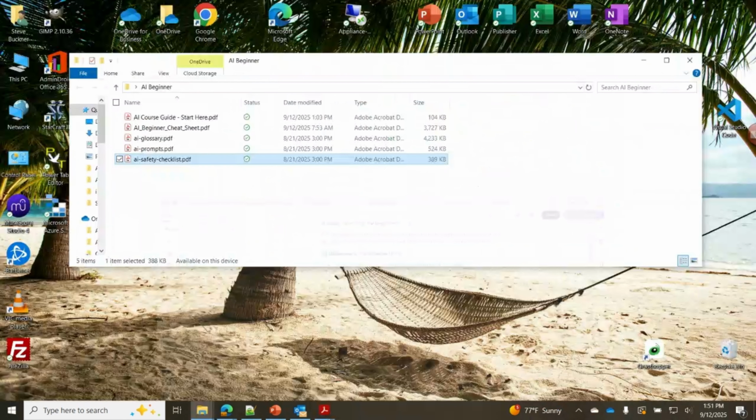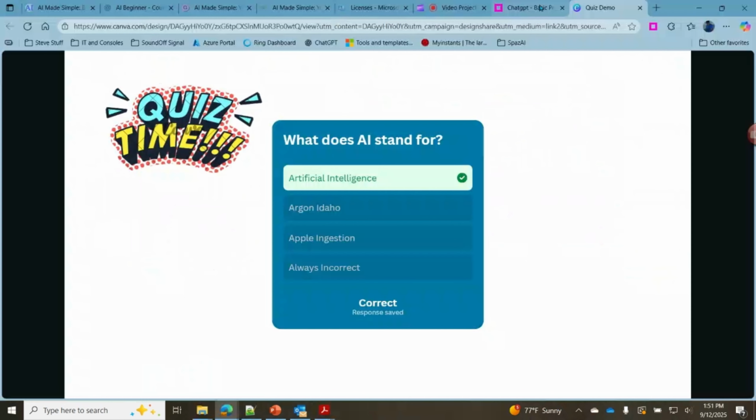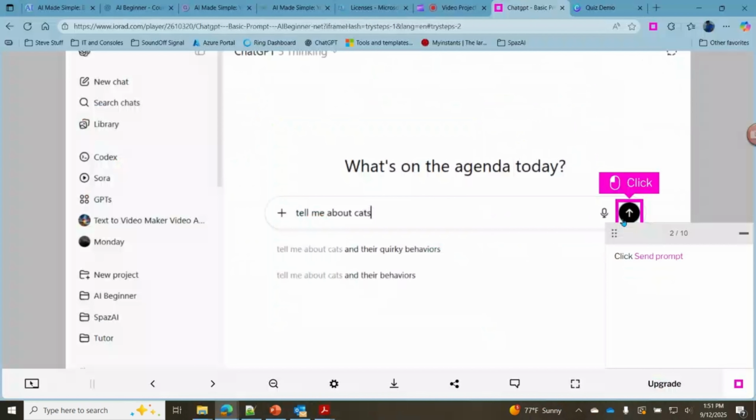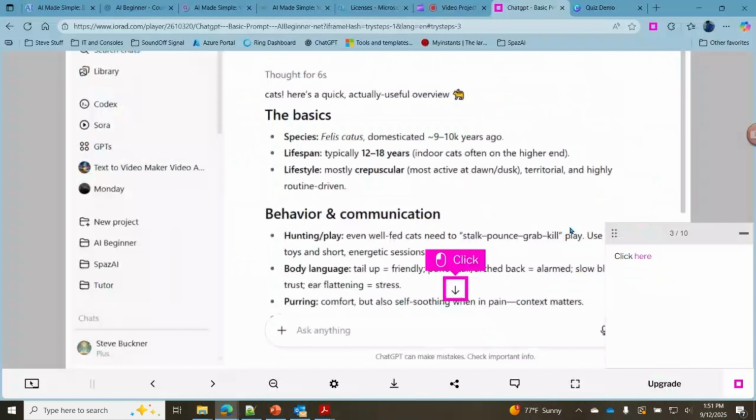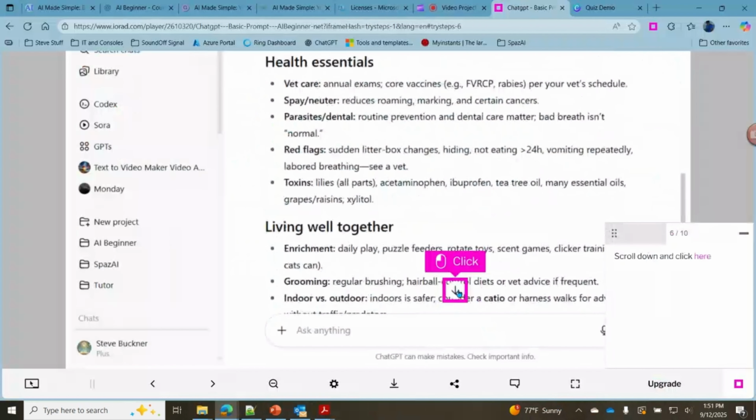All of these resources are yours to download and keep, even after you finish the course. Think of them as your AI starter toolkit. So whenever you're ready, explore these materials, try the activities, and take the quizzes. They're here to make learning easy, practical, and fun.